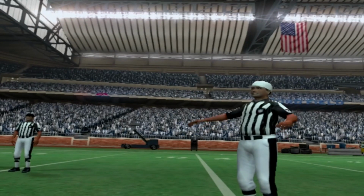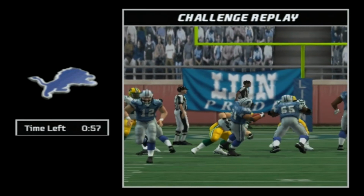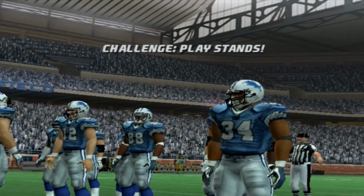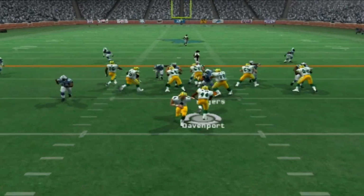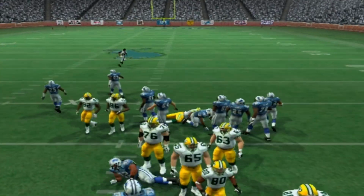I initially decided to challenge this play because I didn't think Jones was down, but as you can see, he is just tackled and he fumbles it outright before he hits the ground, and the play stands. So now 1st and 10, the Packers looking to tie this game up once again. Hand off to Davenport, and he gets a nice run just short of the marker.